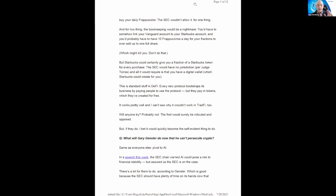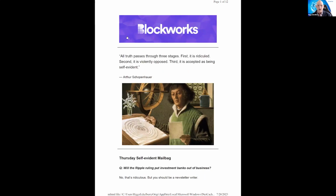So, as it says here, the first would surely be ridiculed and opposed. Because remember, this is the saying, all truth passes through three stages. First is ridicule. Second is violently opposed. Third, it is accepted as being self-evident. So I believe that we're in the ridicule stage, but that's fine because we're not doing this token right away. We believe that by the time we focus on it, it will be accepted as being self-evident. So with that, let me cover the next piece of fascinating news.